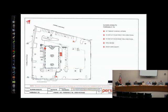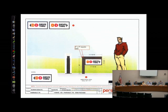So one of these directionals will be at one entrance, one will be at the other, just pointing you in the right way to get around for the drive-through lane. The access to the drive-through lane will be down on the south side, on the Station West side, and you'll pull in that way and go to the menu board. So we do permit one of these signs per access point. There are dimensional requirements. These meet the dimensional requirements.